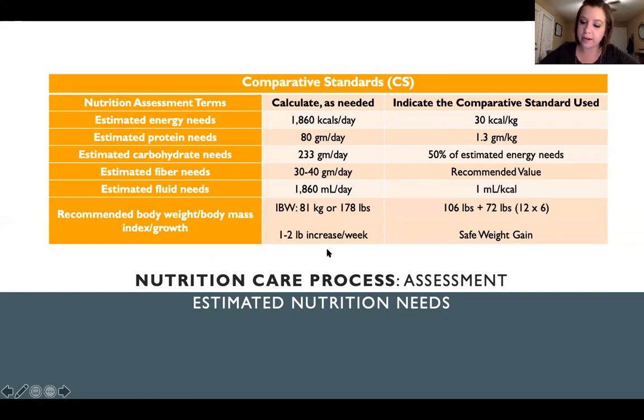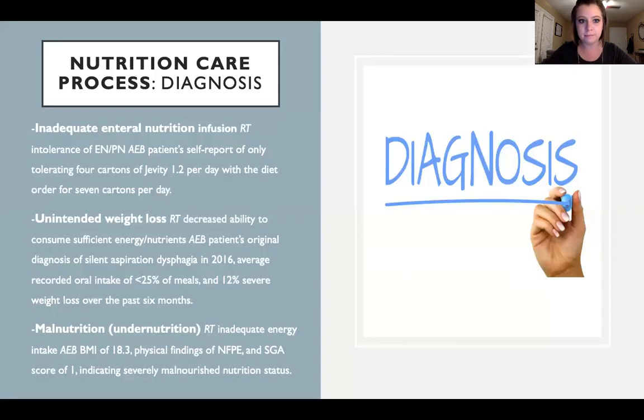And as far as weight gain, I really am not worried about immediate weight gain. I'm more worried about maintaining what we have. And then once we have a good maintenance of where we're at, then we need to start gaining 1 to 2 pounds a week safely.